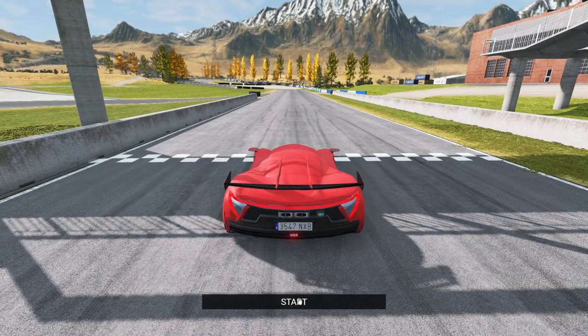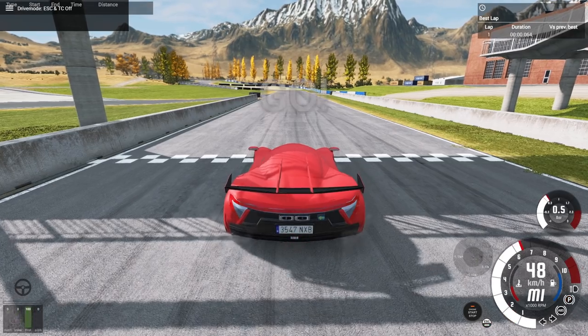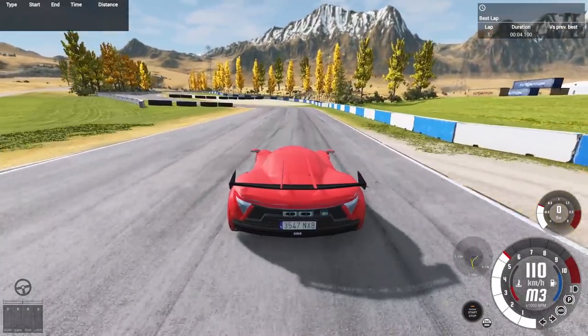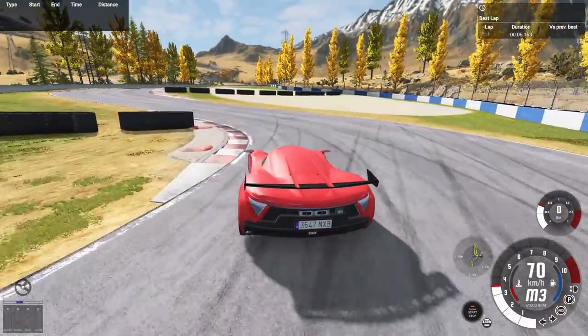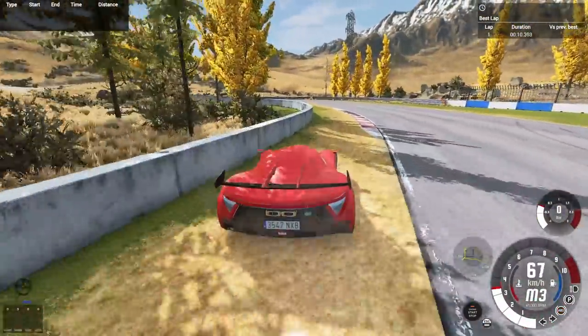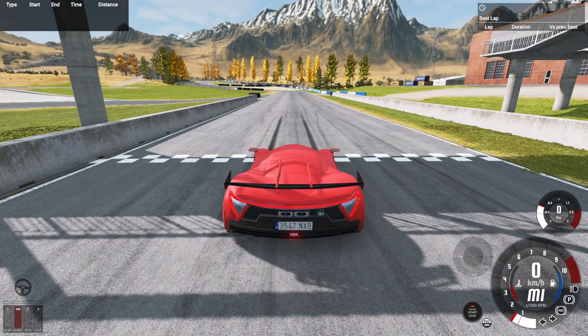So here we are, Automation test track. Let's just jump into it. Turn off traction control, we don't need that where we're going. We're just gonna launch it here. Oh god, it burns the tires a lot more on this less than ideal traction and pavement surface. It's definitely loud though, my gosh. Okay, I'm gonna restart this. I need to focus here a lot more. I gotta sit back and focus.